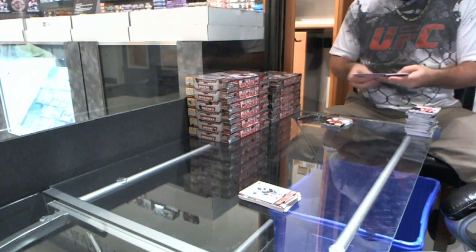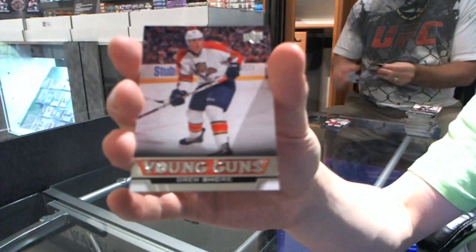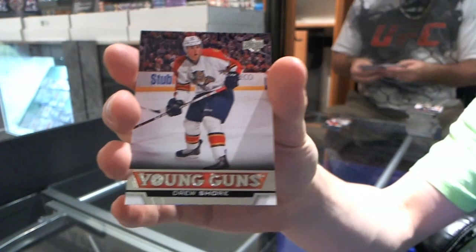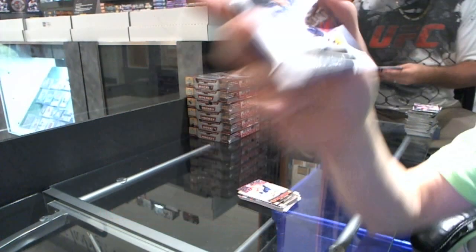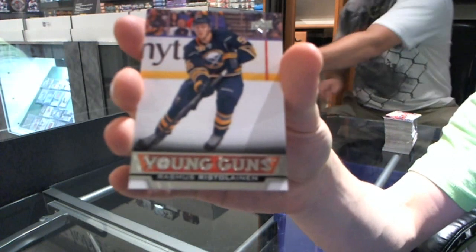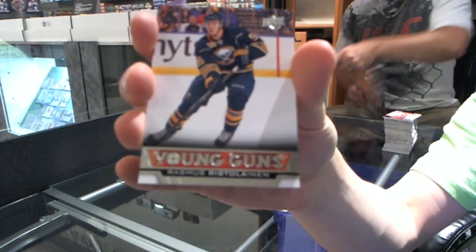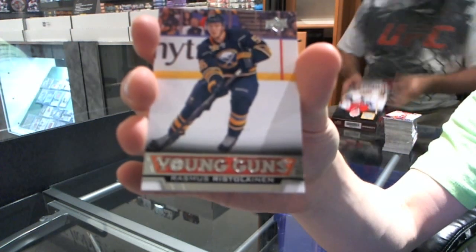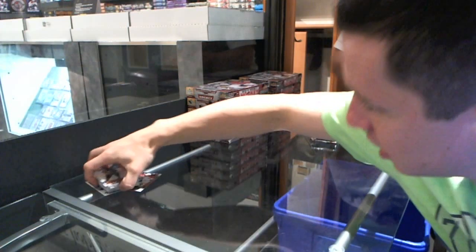Nice. This is a stupid box, man. Yes, it is. There you go. Young Guns for the Florida Panthers, Drew Shore. Big fan of those MVPs. MVP for the Toronto Maple Leafs, Nifty Mittens. Nazem Kadri. We've got a Young Gun for the Buffalo Sabres, Rasmus Ristolainen. Get Dan to do that one. So when one of the weaker Young Guns in the box is a top 10 draft pick? Yeah. All right. Well, box one officially. Rasmus Ristolainen for the Sabres.